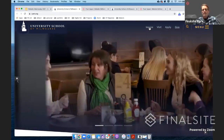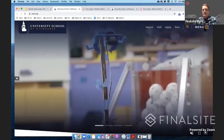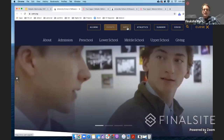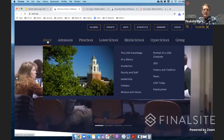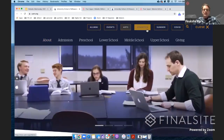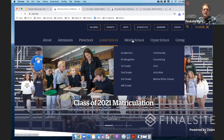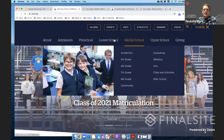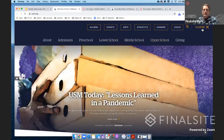Nice utility nav up here: inquire, visit, apply, give. These are all of the core calls to action. And then I like the way the menu works. You open that, you get some featured links up here, and then here's your primary nav. Because of the way this is structured, they've got an opportunity to really set up the divisions as their tier 1, which I think is interesting. I haven't seen a lot of that. Usually it's tucked under academics. But it makes a lot of sense because by and large, this is how families are thinking about their child's education.